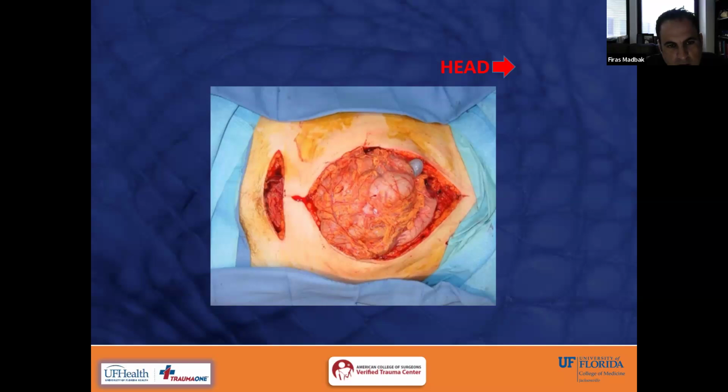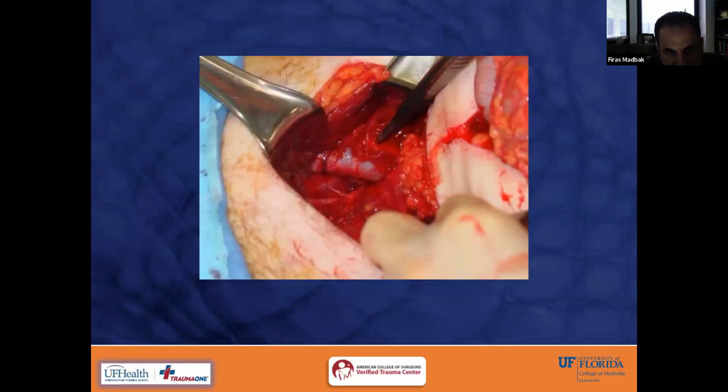But in general, the principles are the same. You want to open the anterior fascia, posterior fascia, leave the peritoneum intact. And here you would pack, usually you can get 3 packs in on either side. So you want to go all the way down laterally posterior. You can actually get to the sacrum that way and pack tightly, and it's very, very effective.